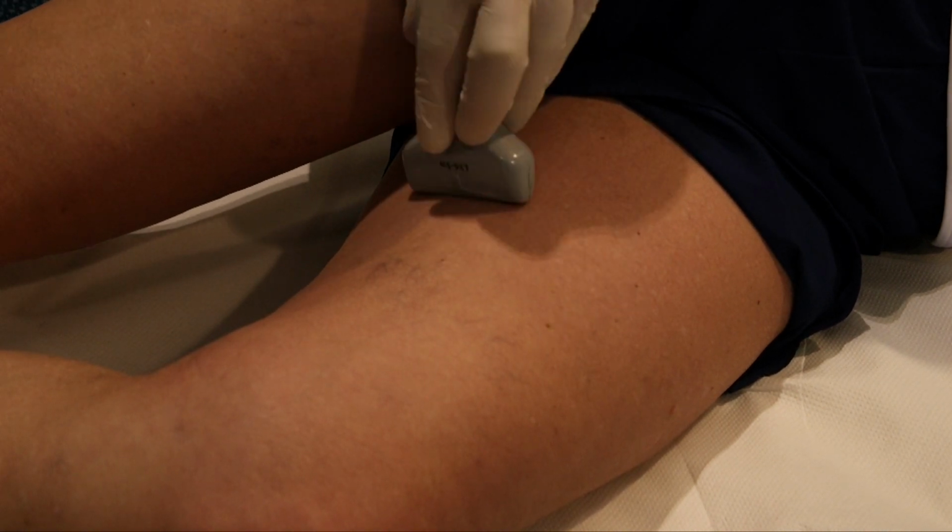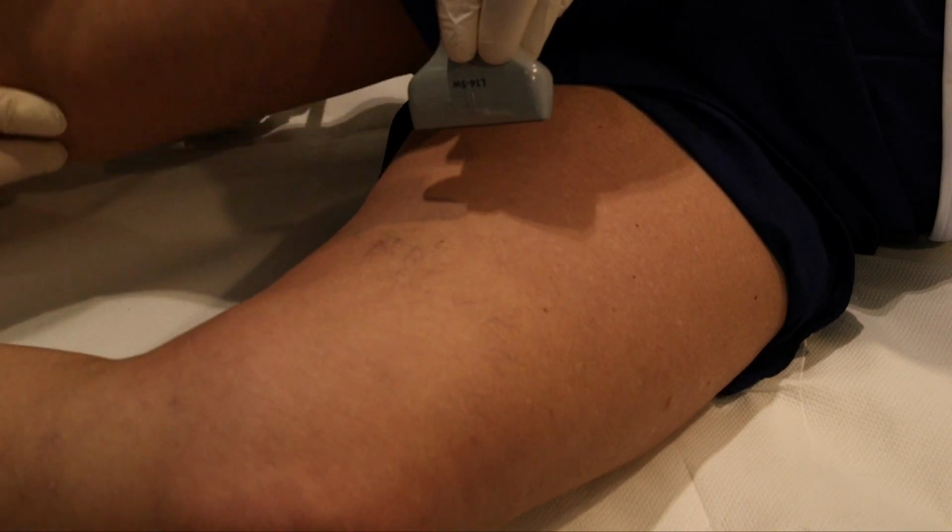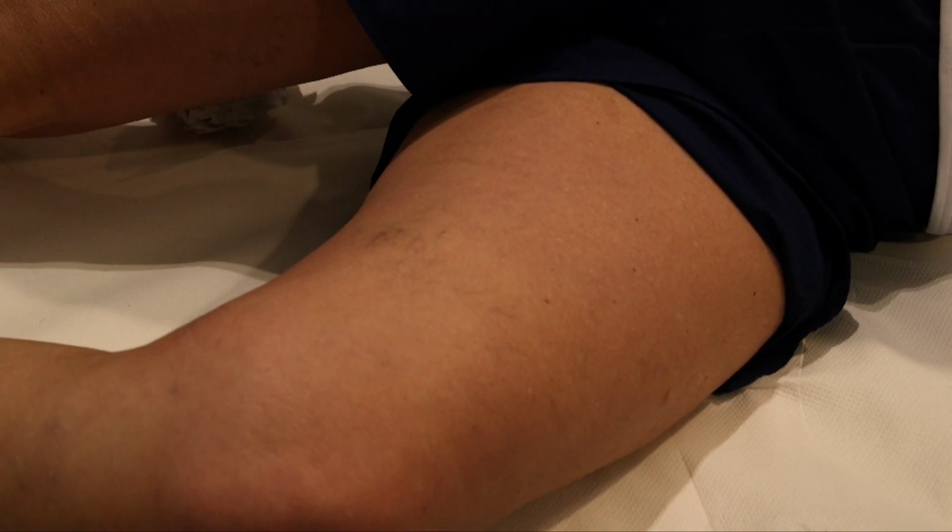Still visible on the TV if anyone can't see it. Right. Let's do this. I'll go green to start with there. See how easily I can see the vein that I'm shooting at. Just straighten this leg out a bit. That's all right, see that bit, perfect.